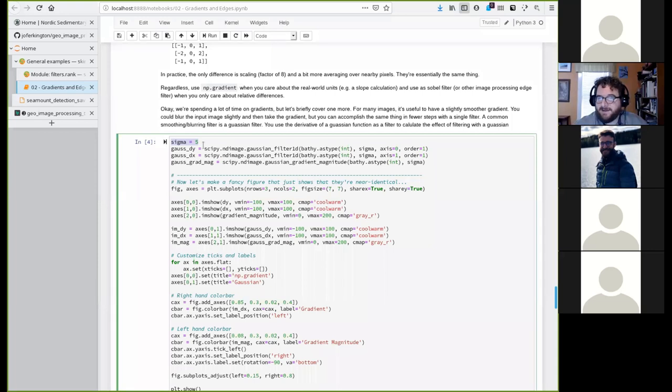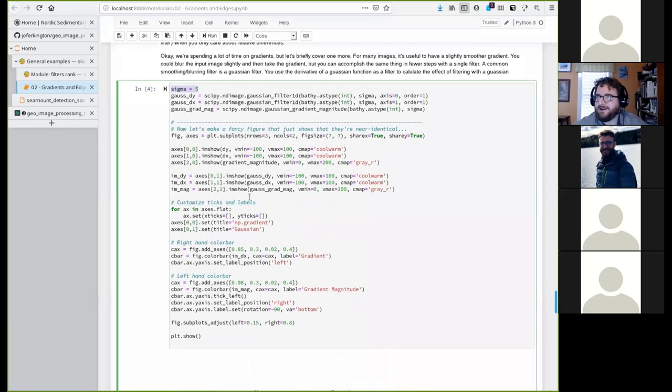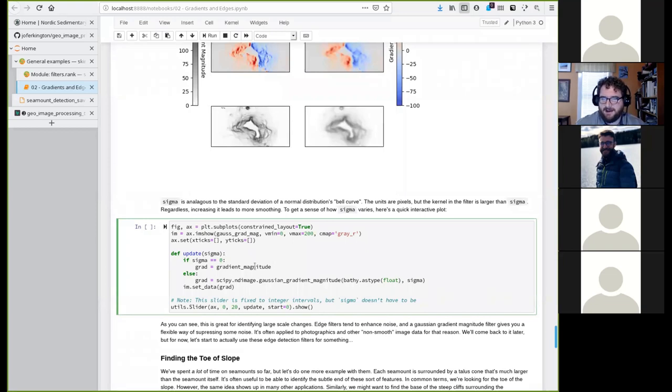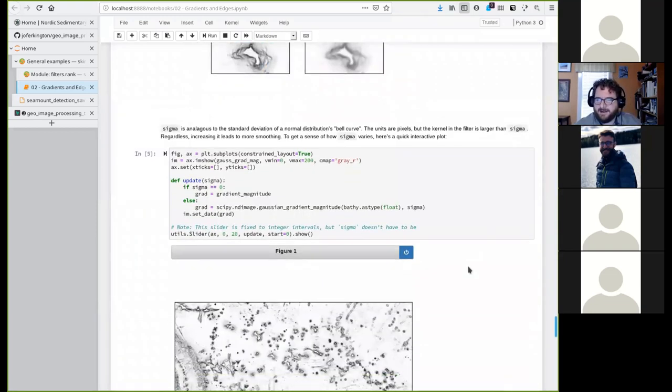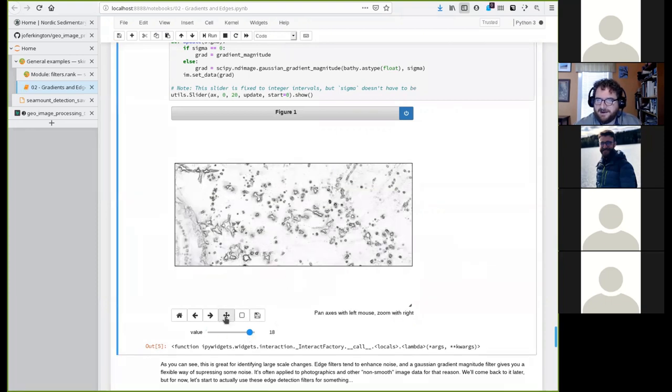So sigma of 5, that's in pixels. Think of it like a standard deviation. It's not exactly a width, but we can change that and see the results. So let's run this. We're going to have another little slider, and we're going to go from 0 to 20 and just get a sense of it. You'll see it change. Not incredibly obvious until we get up to the higher values, but I'm going to zoom in on an area and look at it in more detail.